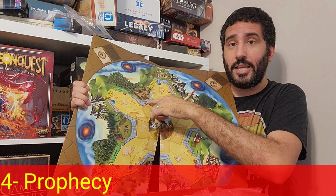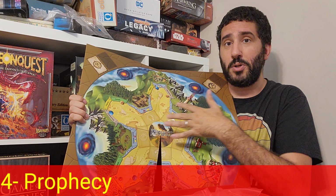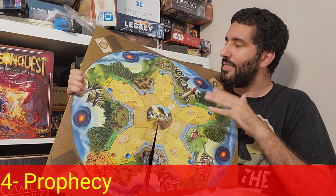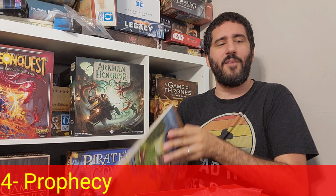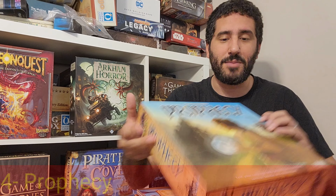You're going to your particular guild. Each character represents 2 different guilds, and you're going to your particular guild in order to acquire additional abilities and skills that will enhance your character. Lots of fun in this game. I really enjoy playing this game. Very charming. My number 4 game from Z-Man Games, Prophecy.